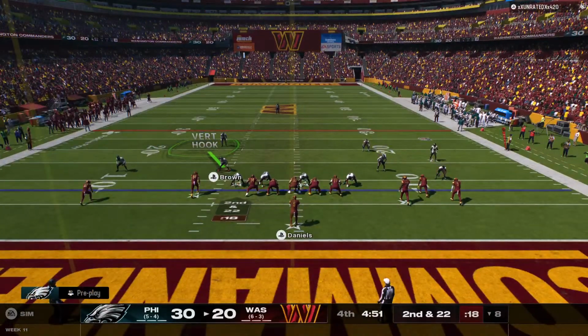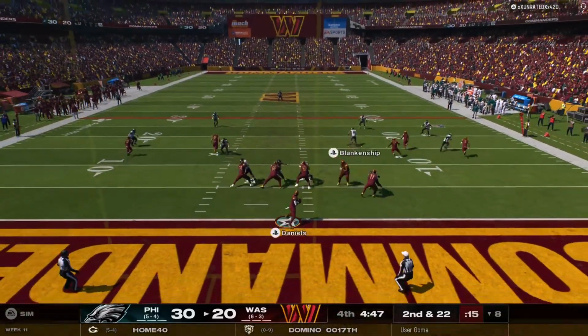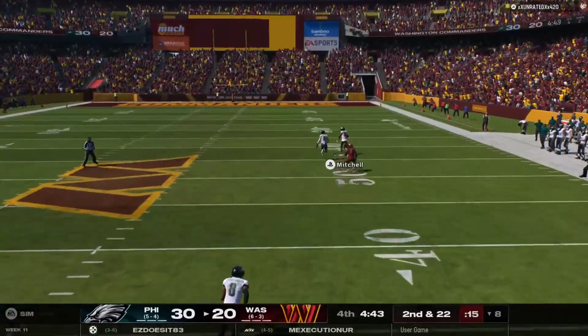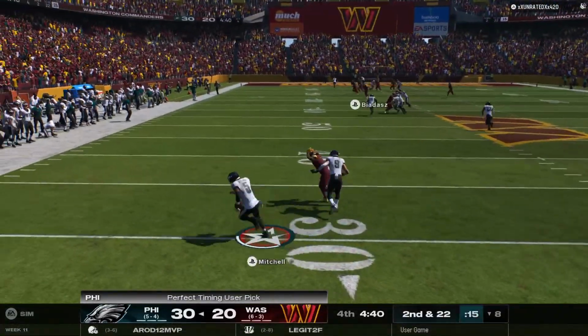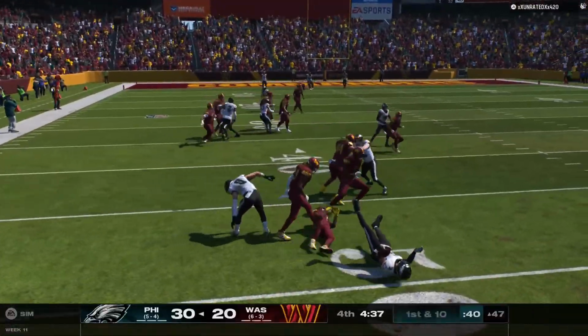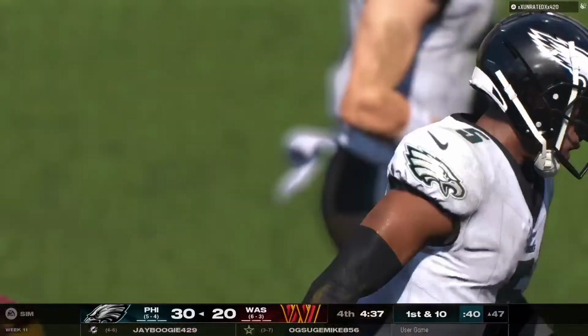It's now 2nd down and 22 yards to go. To throw is Daniels. He's going deep for Brown, and he's going to be intercepted for the third time thus far. Now he's loose at the 40, and he'll get this back across the midfield stripe and down to the 47-yard line.